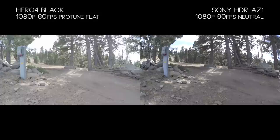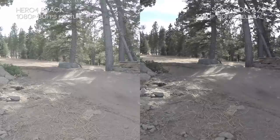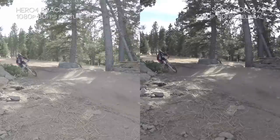So one of the really cool things about the GoPro Hero 4 Black Edition, and arguably one of the main selling points, is its really powerful processor. What our powerful processor will allow us to do is film at higher frames per second at higher resolutions. So at something like 1080p, we can actually achieve 120 frames a second, as opposed to Sony at 1080p, where the most it can get is 60 frames per second.